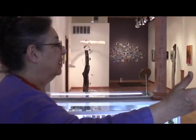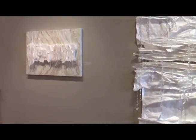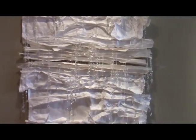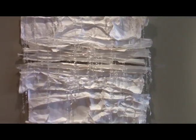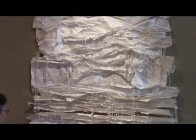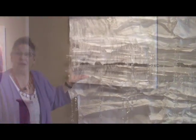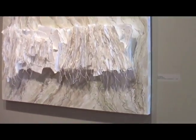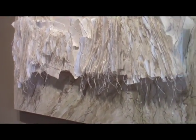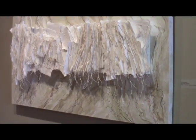The other pieces have to do with, in this case, cloud cover. Are these clouds, or is that water? Are these the clouds, and this the water? Or are these the clouds, and is this the water? I don't know. This piece is called Rock Mineral. And I guess it sort of looks like marble in the background. I'm not sure what it is.